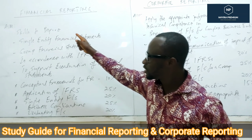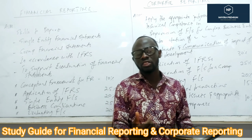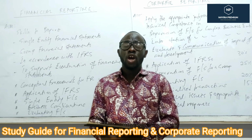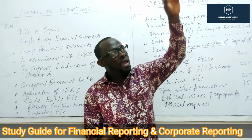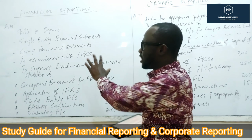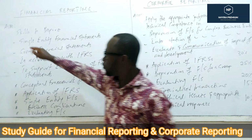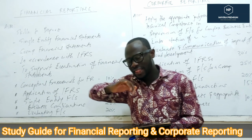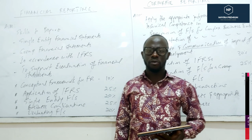Then number 2, the skills to be able to prepare group financial statements, consolidated financial statements. Now at this level, consolidated financial statements is a simple group structure, which means that you're going to have a parent and a subsidiary, or a parent, a subsidiary, and an associate. So it's going to be a simple group structure at this level. But then you're going to be preparing these financial statements, for the single entity and for the group, in accordance with IFRS, meaning that the bedrock of the syllabus is the International Financial Reporting Standards.